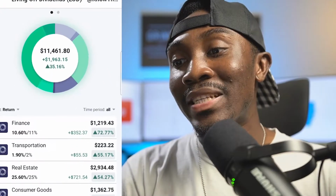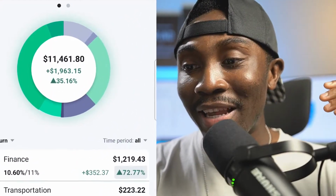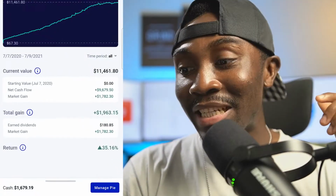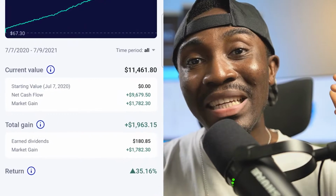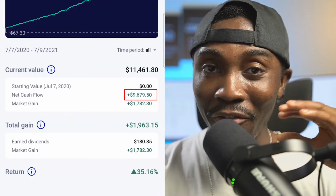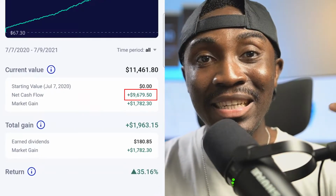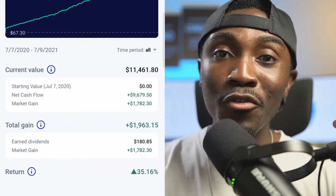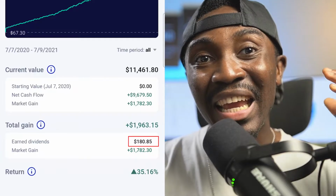So after a year of investing, my portfolio value is currently sitting at $11,461. But out of this $11,461, I've only actually invested $9,679 of my own money. The rest are just gains. And these gains, I got just by holding shares of companies in this portfolio. I've also received $180 in dividends.